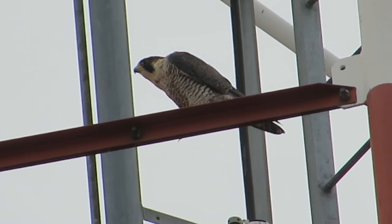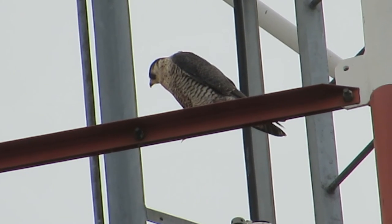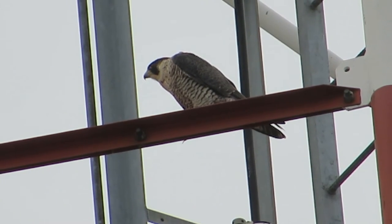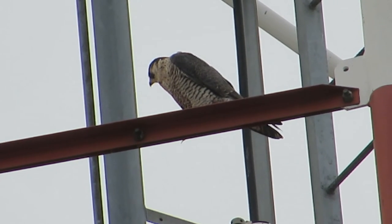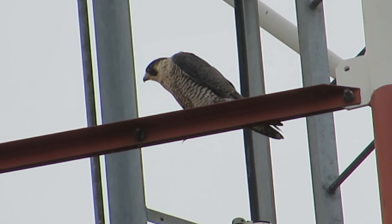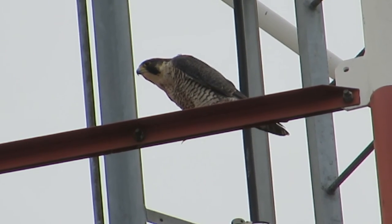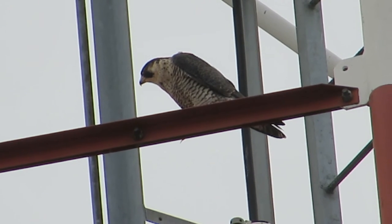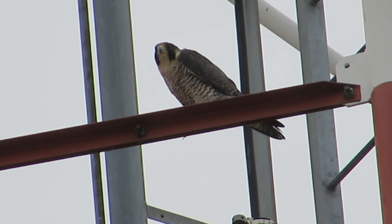Maybe we can see her on the takeoff here. She's getting all horizontal. Looking down, watching the construction workers. Usually after they relieve themselves, then they fly away. She's still looking. Yeah, she's getting ready, I think. I hear the crows hollering. They know she's about ready to take flight, I think.